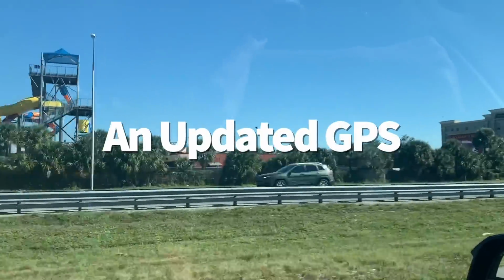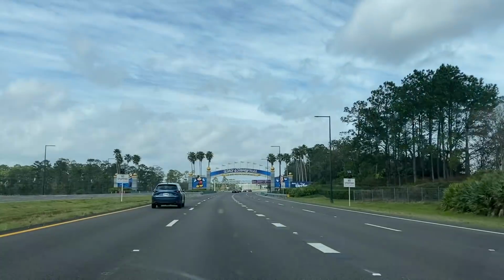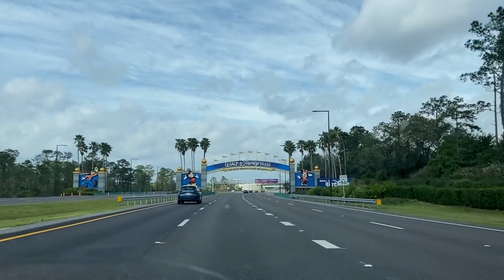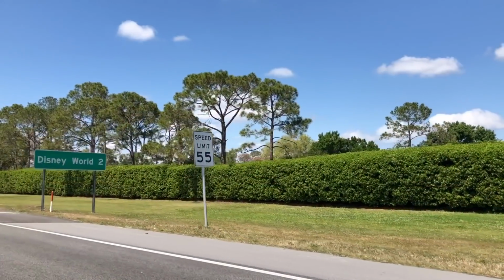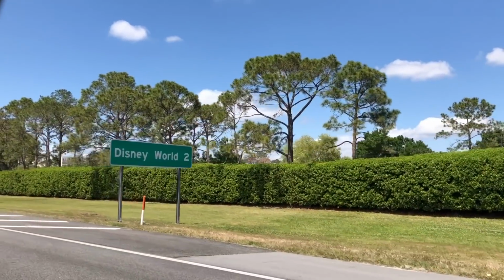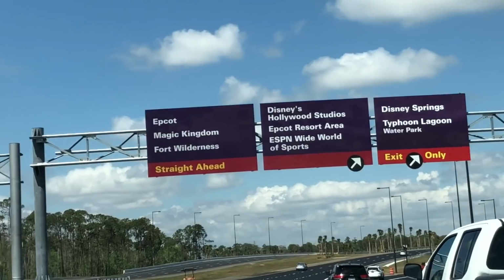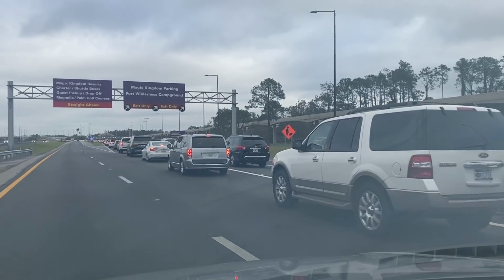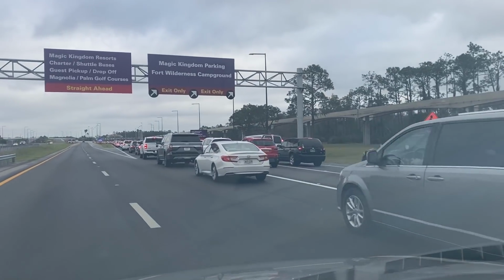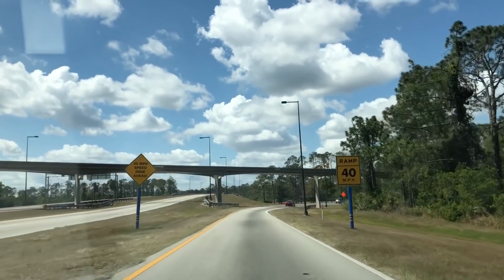Next on our list is an updated GPS. Okay, if you haven't driven around Walt Disney World before and you plan on doing so for the first time in 2022, just know that your first go around can be a little confusing. The signage can feel real skewed, road closures can slow you down, and traffic jams can appear out of nowhere. So having an updated GPS system or navigation app so that you don't have to depend on the Disney signage can be extremely beneficial when it comes to navigating this whole new world for you.